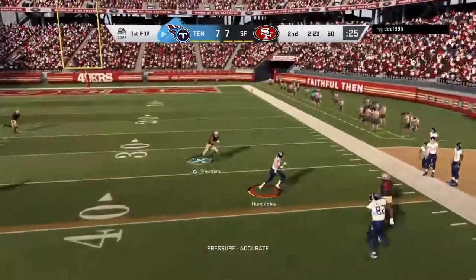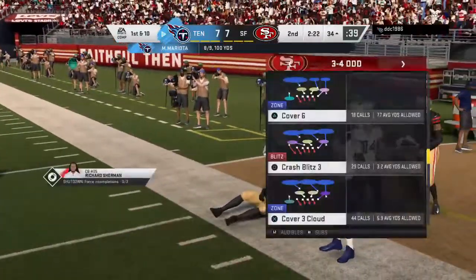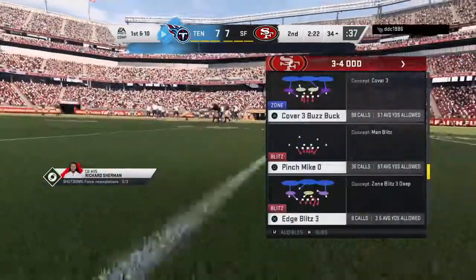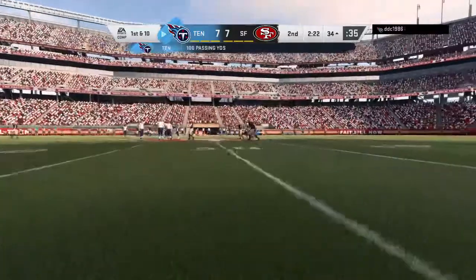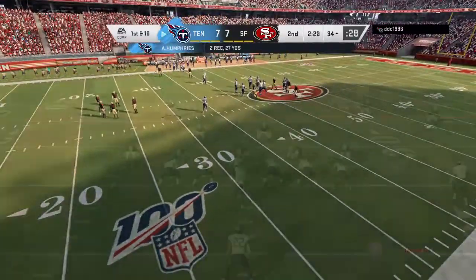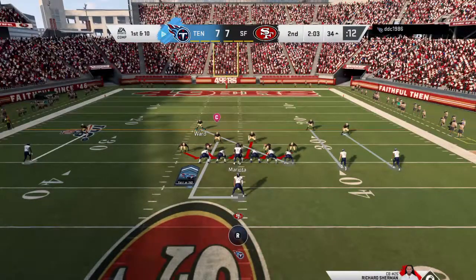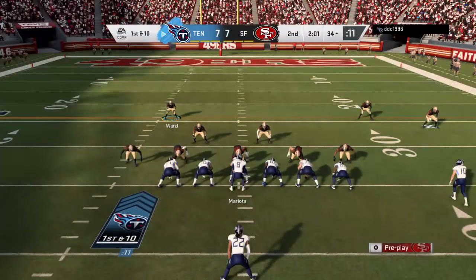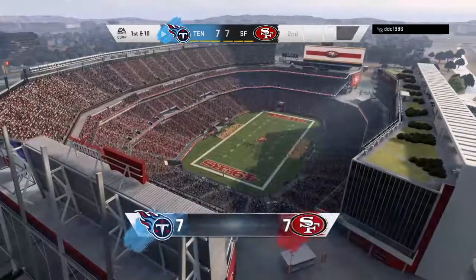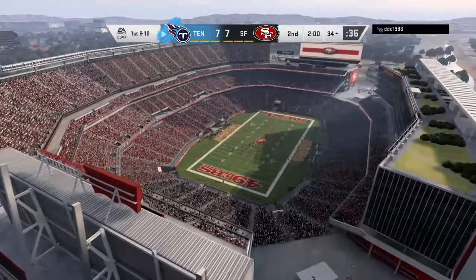Mariota now. Out to the right to Humphries. Another nice gain, 16 yards there and a first down again. That was a nicely run slant route, and what the receiver's trying to do is make the defender think he's going upfield for a deeper route, and then breaks it off, usually after about 3 to 4 steps, and cuts towards the middle of the field. And now what he's trying to do is use his body to keep the defender away from the football and give the quarterback a really nice target.